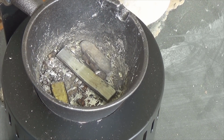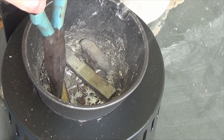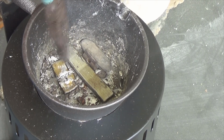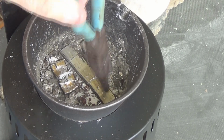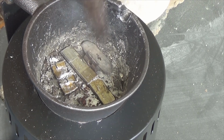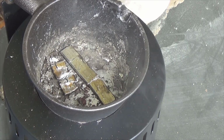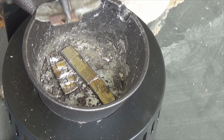I think that's visible. Yeah, you can see that. So I know these pieces here are, there we go, see how they're crumpling up? So these are definitely lead. These will melt. This one here, nope, that's not lead. So again, most of this stuff that's not marked is not lead.